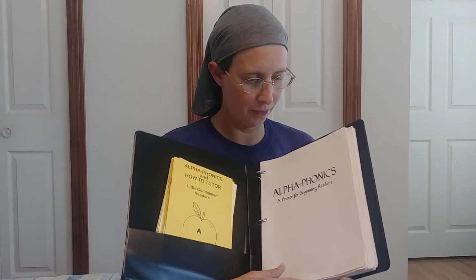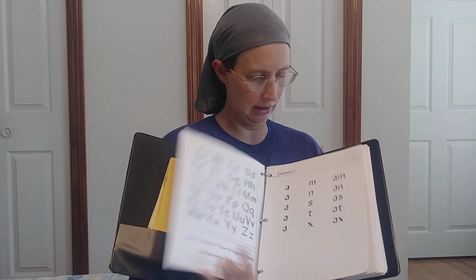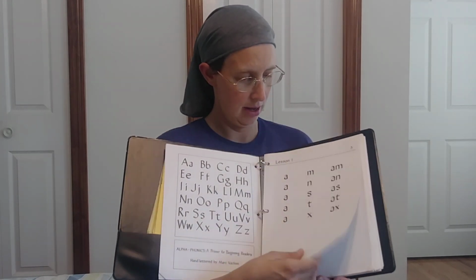I know there's other great programs out there. I will change things if it doesn't work for one of them. But Alphaphonics, it's an old book. You can use it to teach reading at a very young age, or you can use it for a remedial reader, for someone who's struggling with dyslexia and problems like that. So this came in a notebook, someone who's put it in here. But it starts with the very basics. You're learning about 6 letters on the first day and learning to make those words. But then you quickly learn how to make a whole lot of words.